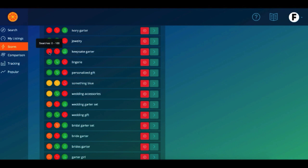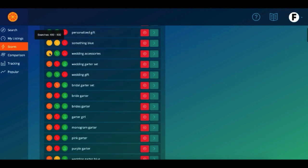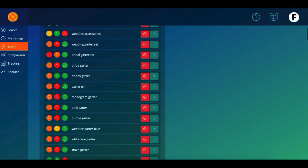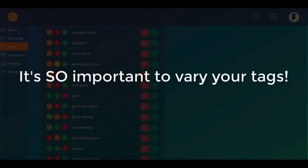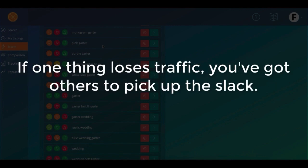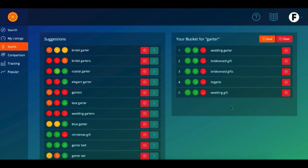Some of the tags that our seller is using here really just aren't doing so hot. They're not getting a lot of searches, so of course she's having trouble with traffic. Even something blue isn't getting a lot of searches. But we're really seeing that garter is actually quite a lackluster term to be searching here. It's not super popular. And the other thing you need to remember about using keywords like this is they will change with the season. When it's not wedding season, these searches might all plummet. But in the height of wedding season, say in the summer for example, these searches might be through the roof. This is another reason why it's so important to vary the words in your shop. So if one thing is losing traffic, another thing can pick up the slack. Make sure you're using lots of different tags. It's so important.